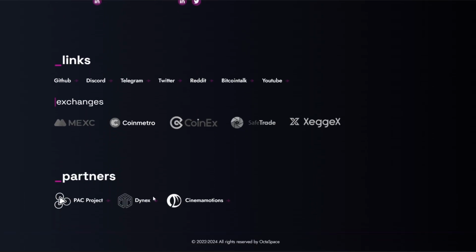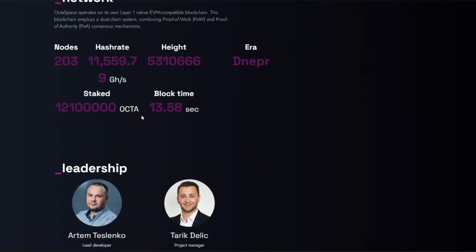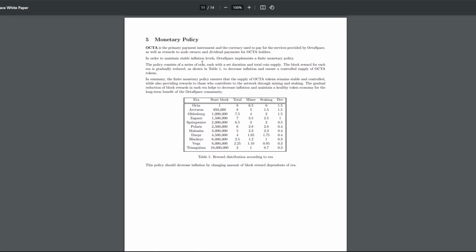One of the partners that they do have is actually Dynex, so they work on the same model where you have cryptocurrencies and then a layer of computing on top of it, and you facilitate all the transactions within the cryptocurrency, but you can also mine it at the same time. So you uphold the network security, but you can also make transactions on the network to actually buy all of this computing power. So when we're looking at the white paper for OctaSpace, we'll get a little bit into the mining of it right now.